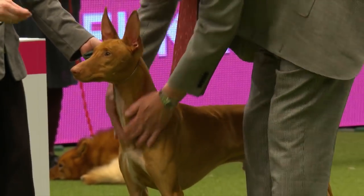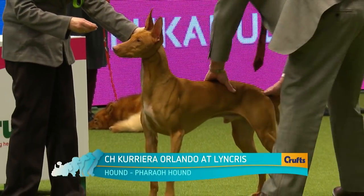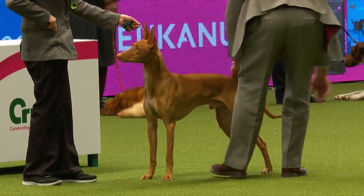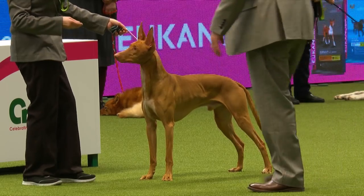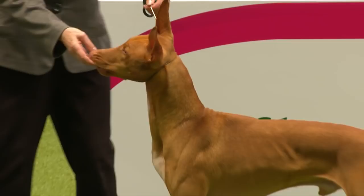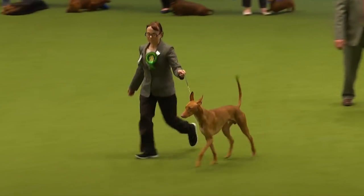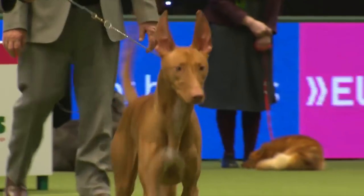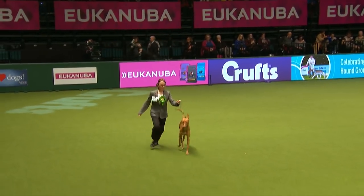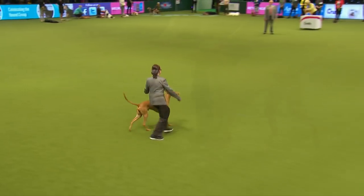And now we have the Pharaoh Hound. Beautiful in its outline. Going back to the Egyptian tombs, you can see outlines like this on the tombs of the pharaohs, which is where it gets its name from. Of course, not a native of Egypt, it's a native of Malta. This one is a two-year-old dog called Ollie, comes from Cone in Lancashire with Glyn and Christine Dawson. Is very happy and playful, likes to show off.